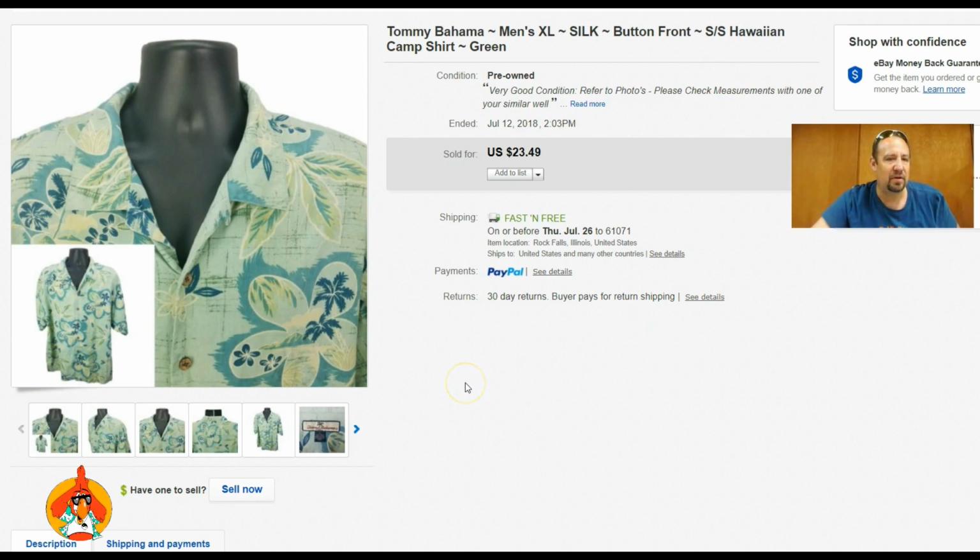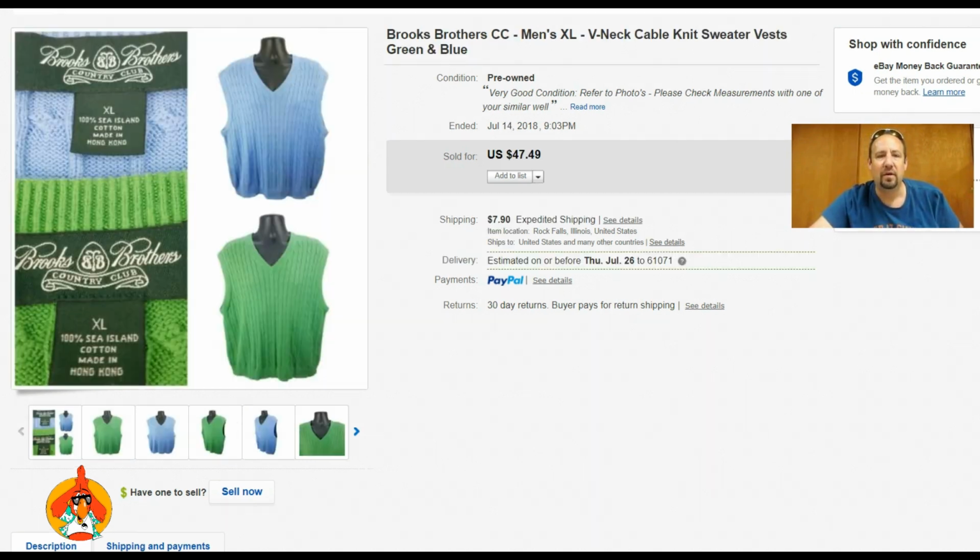The Tommy Bahama, this is a little different, at $23.49, nothing crazy, 100% silk, got real good feedback on this, guy loved it. This is a pretty good sale here.